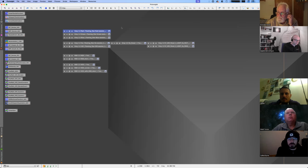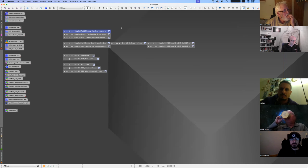I think where Star Exterminator, for me anyway, with the Newtonian for spikes, does a much better job dealing with diffraction spikes than StarNet. And you'll find some example images where StarNet does better, and you'll find some example images where Star Exterminator does better. I think overall Star Exterminator might have a slight edge, but there's a very good, very close free tool.